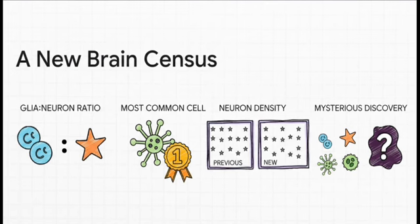So first off, just taking a basic count of what's in there gives us some big surprises. For one thing, the brain support cells, the glia, actually outnumber the neurons 2 to 1. And get this, the most common type of cell wasn't a neuron at all, but something called an oligodendrocyte, which makes the insulation for the brain's wiring. Oh, and they also found a bunch of weird blobs that they couldn't identify at all.